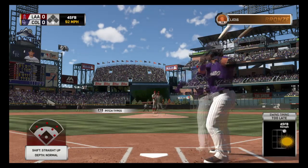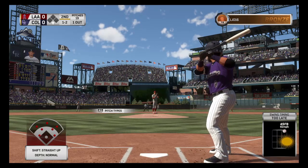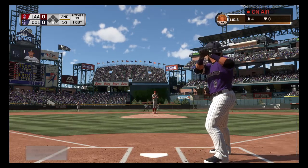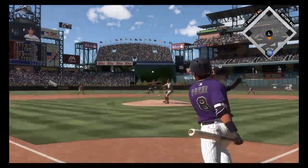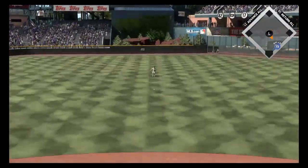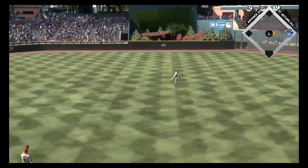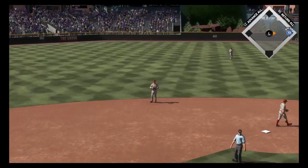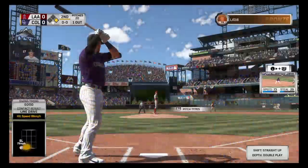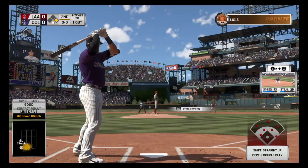Swung on and missed. 1-2 now. This lineup is flailing right now. They're having a hard time just making contact, let alone putting the ball in play. Swing and a liner. And that finds its way into center for a 1-out base hit. And that brings in the power-hitting shortstop, Trevor Story.